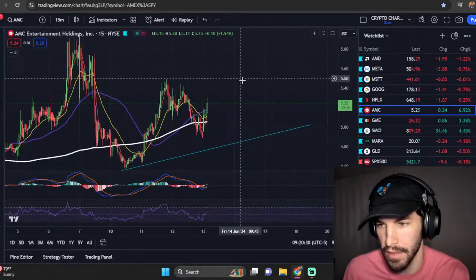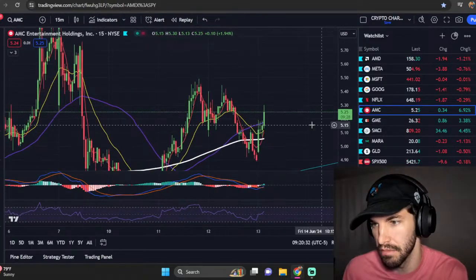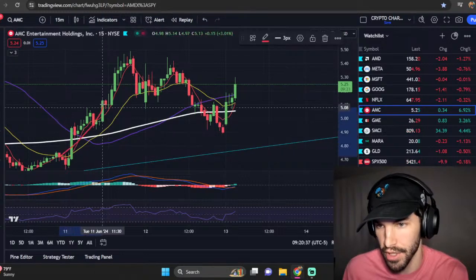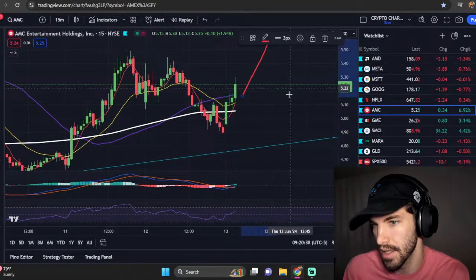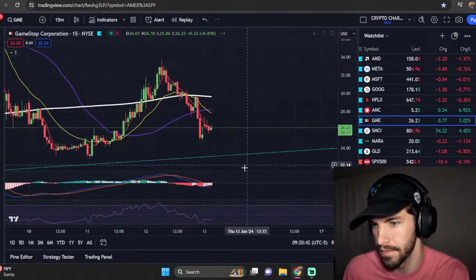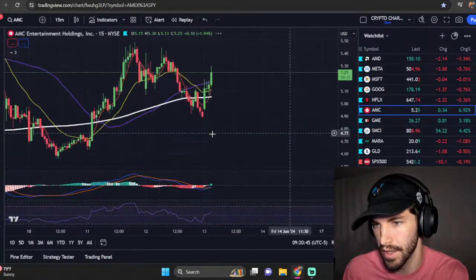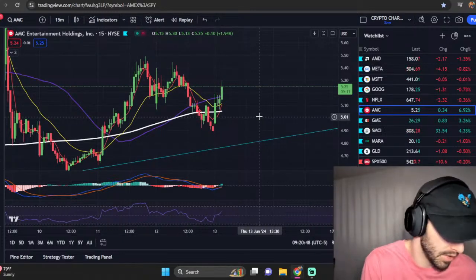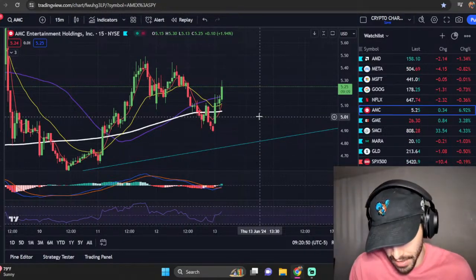So 15-minute, keep it simple. 15-minute, crossed up. Awesome. What happened the last time it went positive? Very much a positive thing. So we'll see if a positive thing can come. See, GME, not able to cross up yet. They're still fighting it. I don't think they're able to suppress both at the same time, which is a good sign. It means they're running out of money.